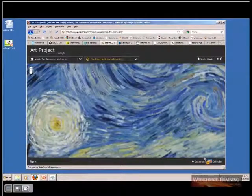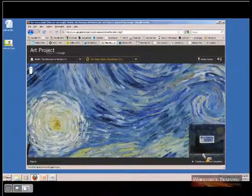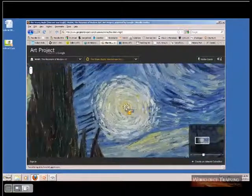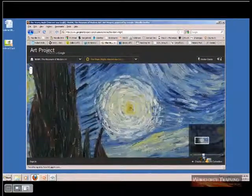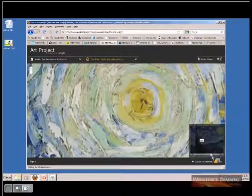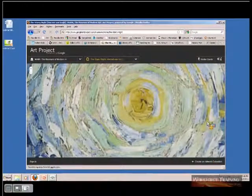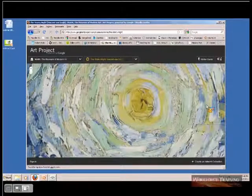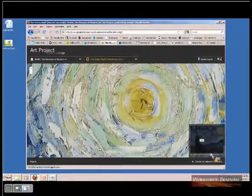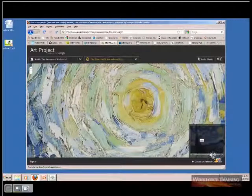Okay, it takes a minute for it to catch up. Okay, let's click and kind of center something here. Let's zoom in a little more. And then wait a minute for it to clarify. Okay, as you can see, we still have a ways we can go here, so let's go ahead and zoom in all the way.